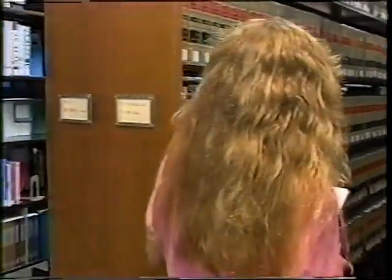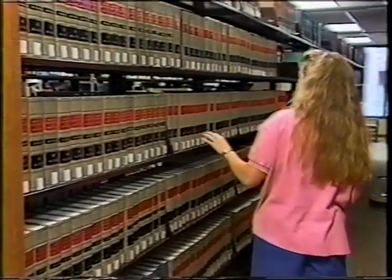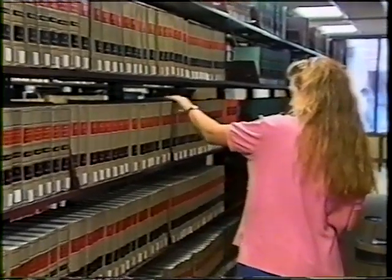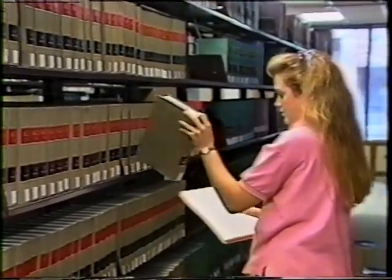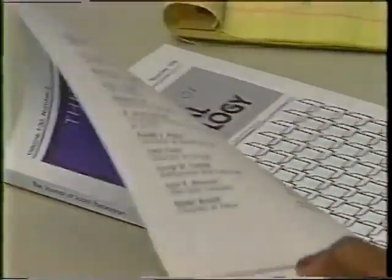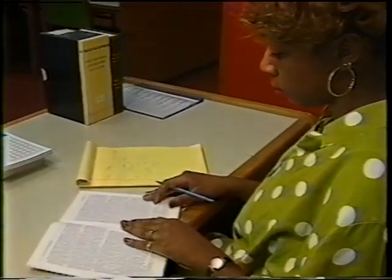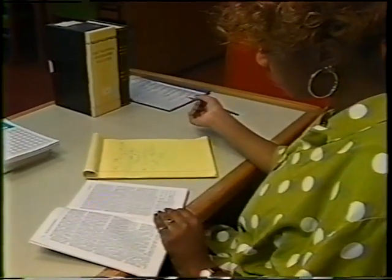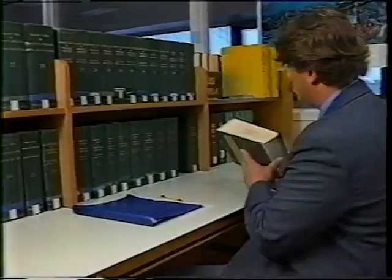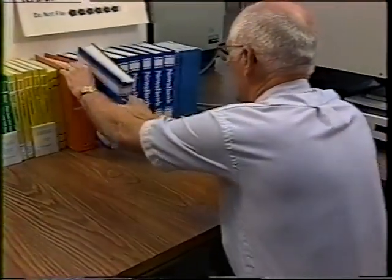But if you're interested in finding out what lawyers are saying about the issue, or you are interested in getting more detailed information on the Roe versus Wade decision, you may want to refer to an index for law journals. If you're interested in the possible psychological effects of abortion, you may want to go to Psychological Abstracts to find articles in psychology journals. These three sources, the library catalog, the Reader's Guide, and specialized indexes, will give you a good start on any research assignment.